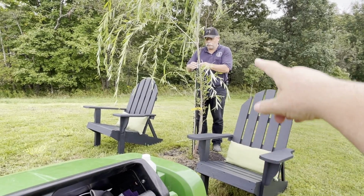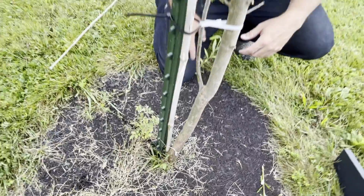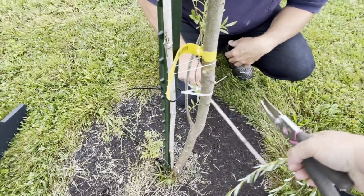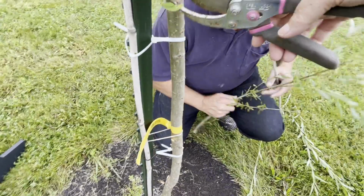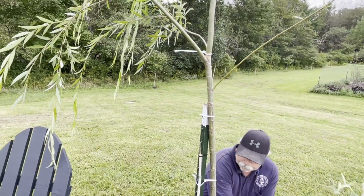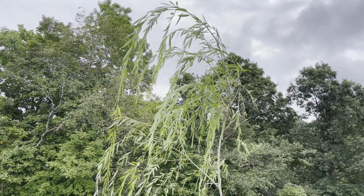I think I might get out here and trim up some of those branches, the low branches too. I think I'm just going to get some of this off. Clean up these lower branches here. I think that's better. I think she's much happier now. She's standing tall and proud. And she's reaching for the sky.